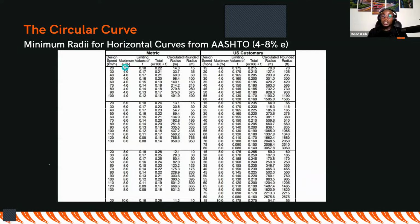The maximum super elevation is 4%. So you can see for factors of a maximum super elevation of 4, we have the limiting values of coefficient of friction, and also we have the calculated radius, and we have the rounded radius. These factors, you can be able to pick them directly here for preliminary design. But of course, as you do your technical design, you can create an Excel sheet to generate all of these factors for you, just to counter check and ensure that you are using the right parameters. But the easier way is always looking at the road design manuals.